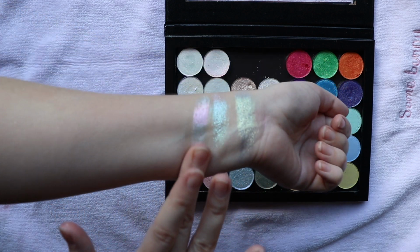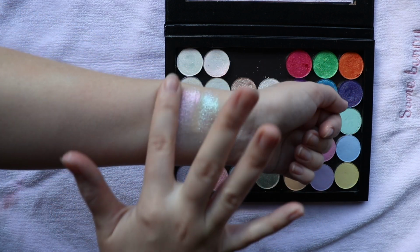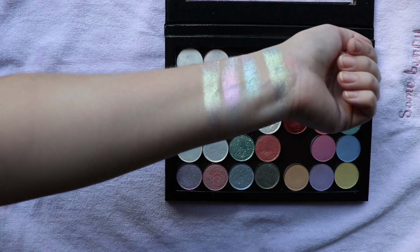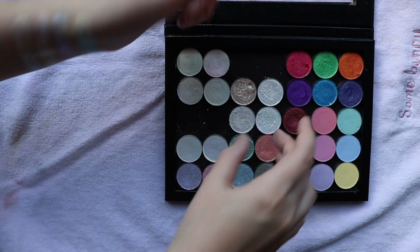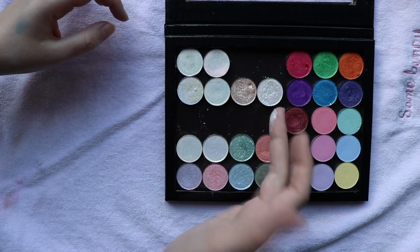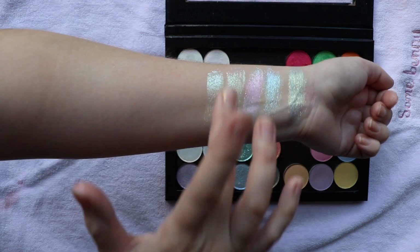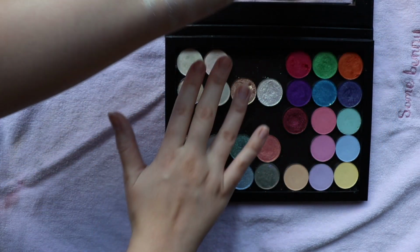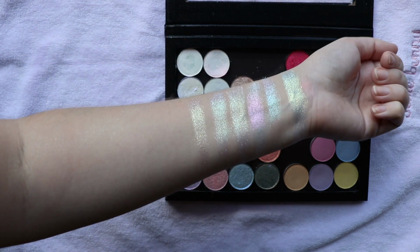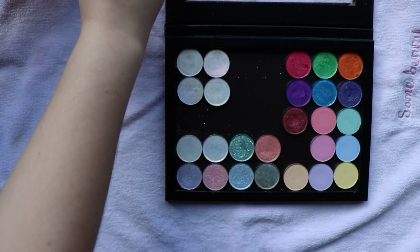Purple. And this one. So you can see that they're just a little bit chunkier. I would say both of these as well. Let's just put them. And then lastly, this one. That one's pretty shiny too. Pretty much the same amount as the others. I'll just put all of these together.